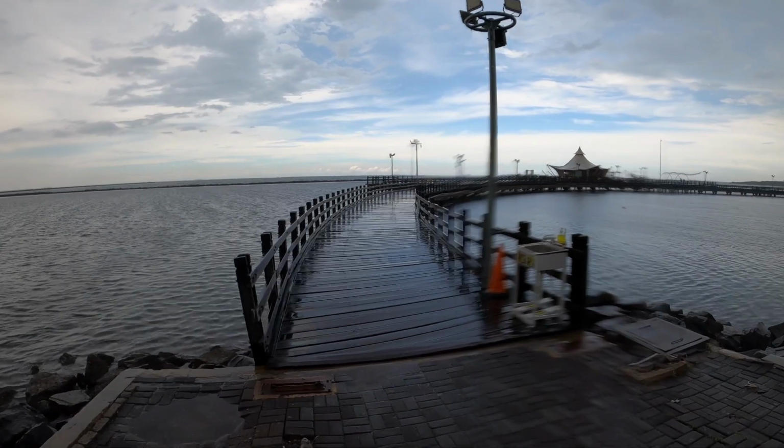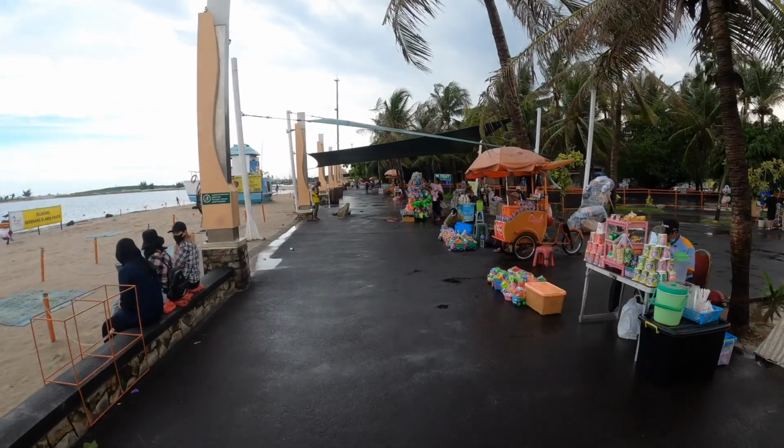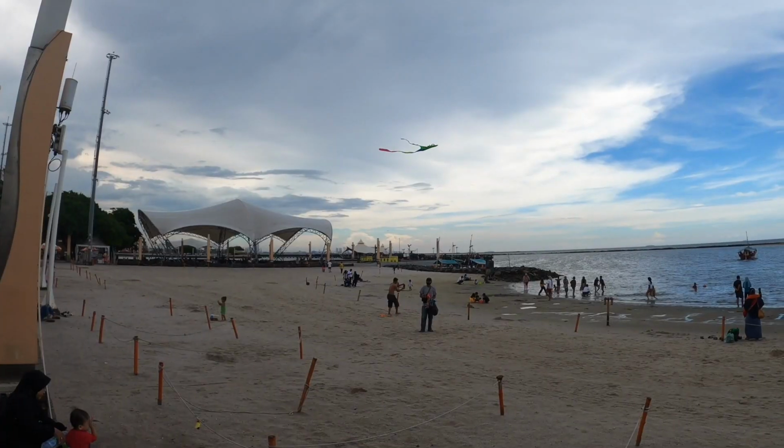It's really popular with couples, especially as they walk along the Love Bridge. And as well as the small beach, nearby there's like a shopping mall, a fish restaurant, a craft centre and lots of other things. You could spend a day in Ancol Beach.